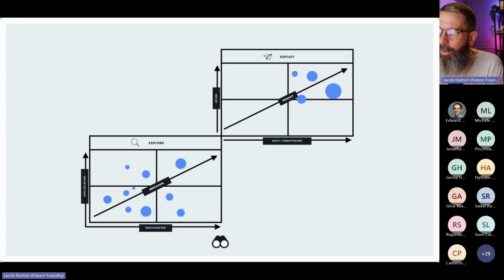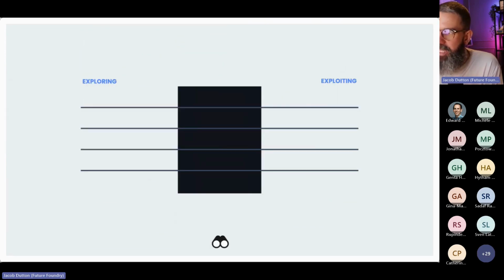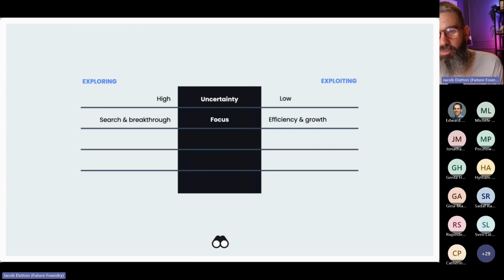And splitting these two worlds of exploration and exploitation is really important, because exploration is very different from exploitation. And this is, I think, what most companies fail to understand. In the world of exploration, you're dealing with much higher degrees of uncertainty than in exploitation. That is the same for any new venture, product, or service that you're going to develop. There are a lot of unknowns and a lot of assumptions to test. In the exploration world, the focus is on search and breakthrough rather than driving efficiency, driving growth, and scaling it. That's what you tend to find more in the BAU exploit world.